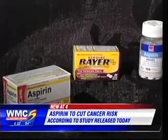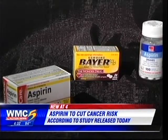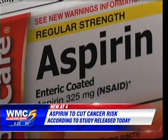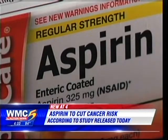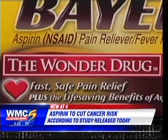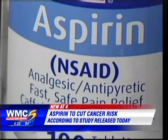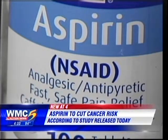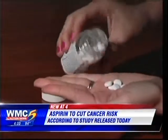Still, Dr. Castellaw with Baptist Medical Group has a strong warning for anyone thinking about starting an aspirin regimen. People hear about these reports and say, oh my goodness, I need to go get on an aspirin. But aspirin can also have a lot of side effects, especially gastrointestinal side effects, bleeding, hemorrhaging. So it's not a totally innocuous drug. This new study, though, shows that benefits can outweigh those risks in some patients. But Dr. Castellaw says a doctor needs to make that determination. No one should just start taking aspirin unless they check with their doctor and make sure there's no contraindication with any medicines that they're taking right now.